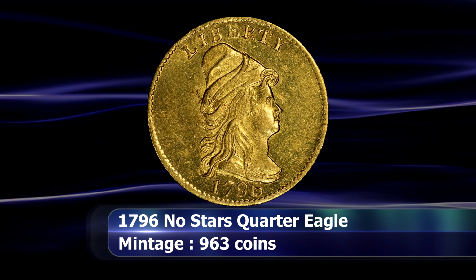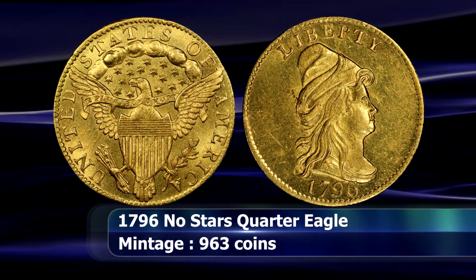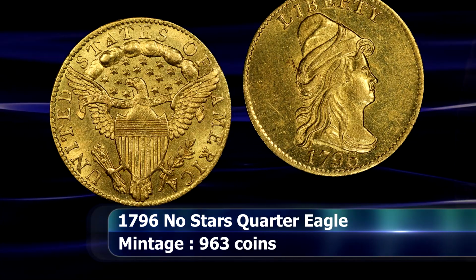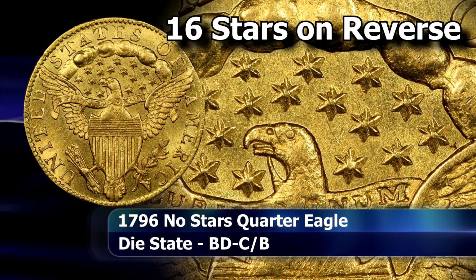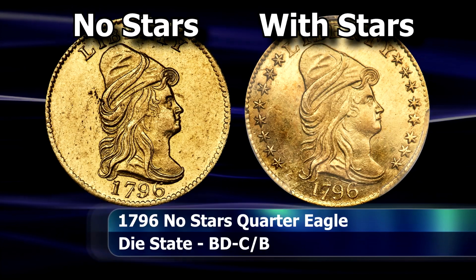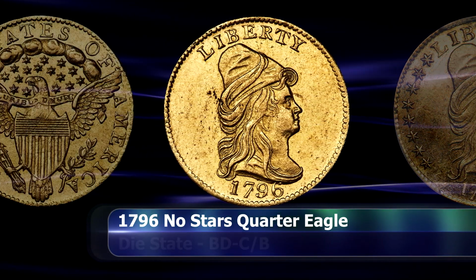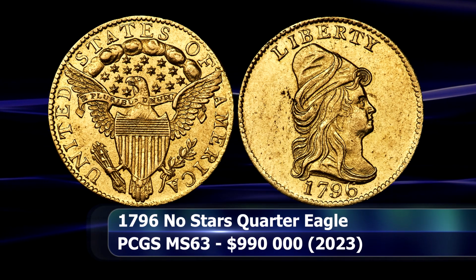The first coin issued with the heraldic eagle reverse, and the earliest example to use 16 stars on the reverse, honoring Tennessee's admission to the Union. The exact reason for omitting the stars on the obverse of the coin remains a bit of a mystery, with various researchers postulating different theories. Today, the combined census reports 116 grading events, and no doubt a number of those are crossovers, with the original mintage of only 963 coins.